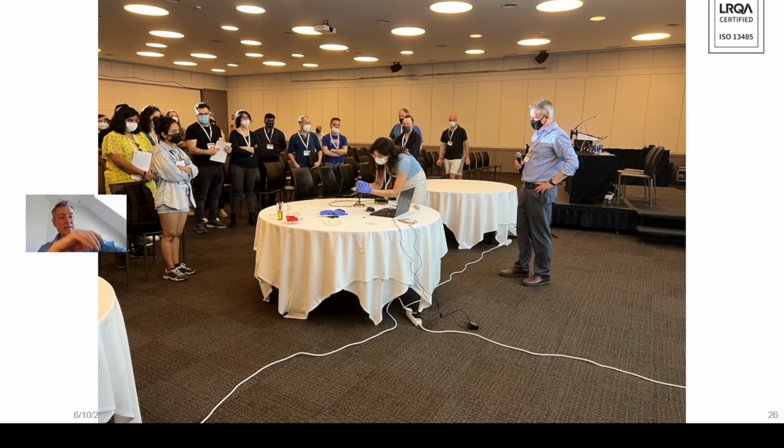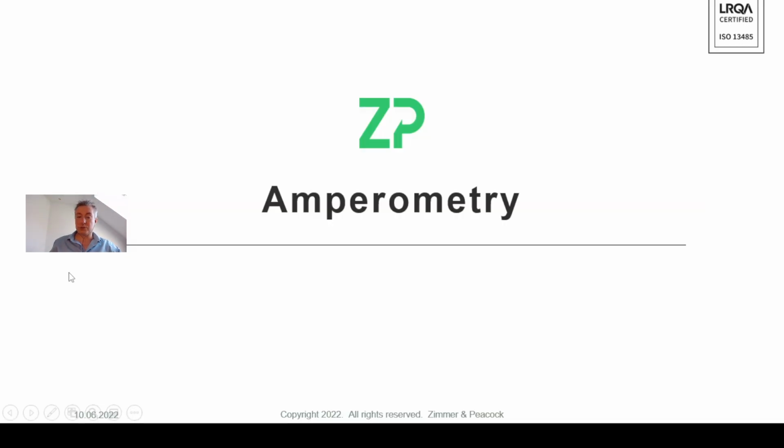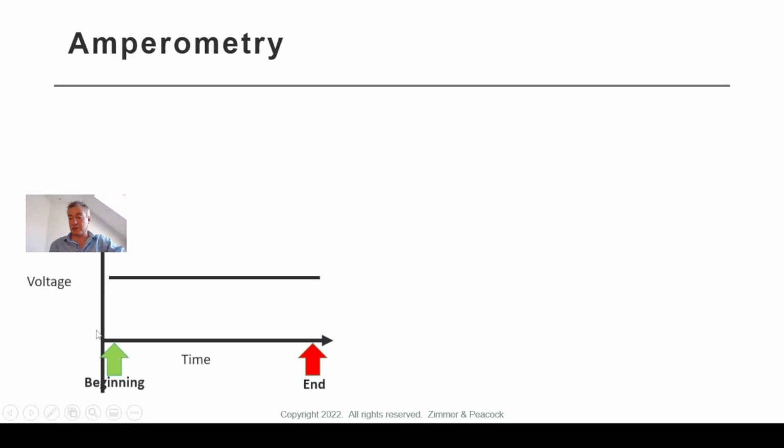So I said at the beginning of this webinar that we were going to do voltammetry, which we have discussed. Now we've done potentiometry. Now I'm going to jump into amperometry, which in a commercial sense is probably along with potentiometry. Potentiometry is commercially used a lot in pH sensors. Amperometry is used a lot in glucose sensors.